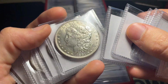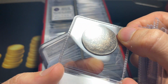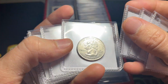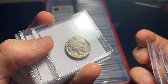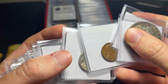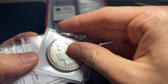We've got has some wipes, Morgan silver dollar, old 20 Kreuzer from Austria, rarer 1 lepton from Greece. Here's a dated 1919 buffalo nickel. I'm sure there's some, maybe it's a 2 feather variety. I could see that. Yeah, 2 feathers, repunchment mark, and then just a 1884 Morgan silver dollar.